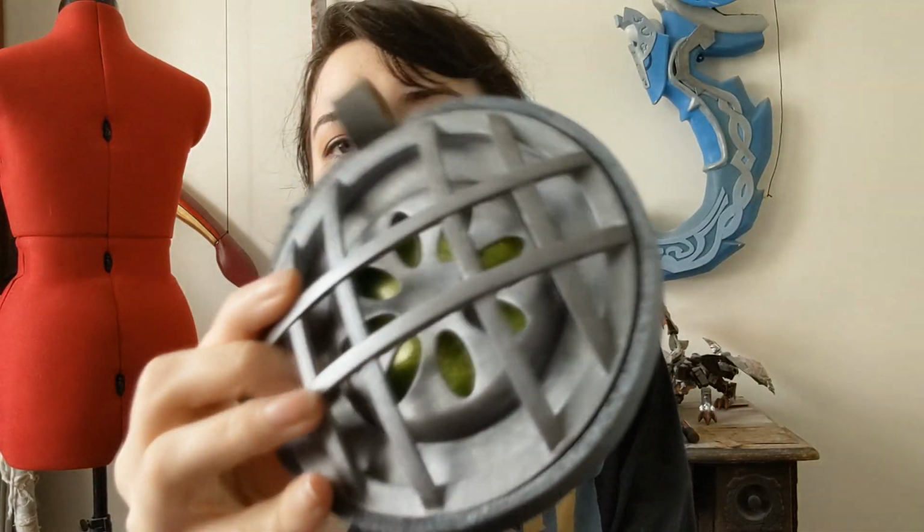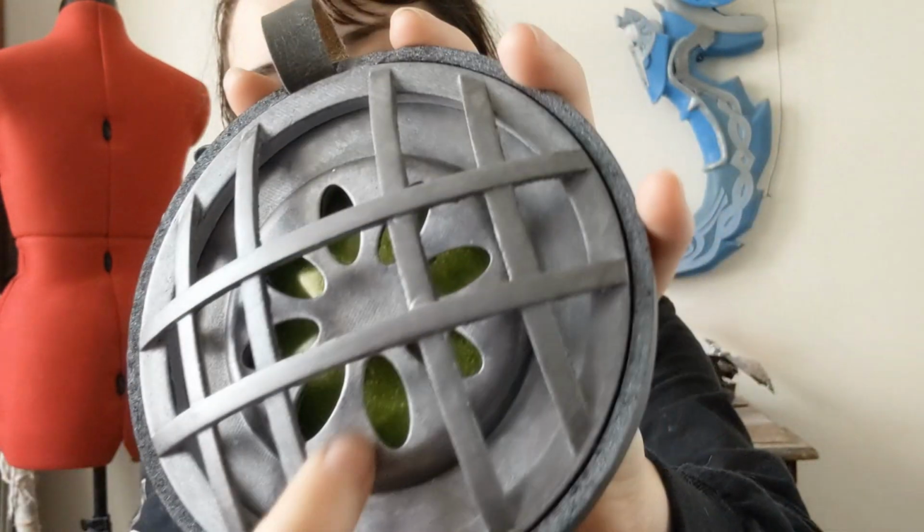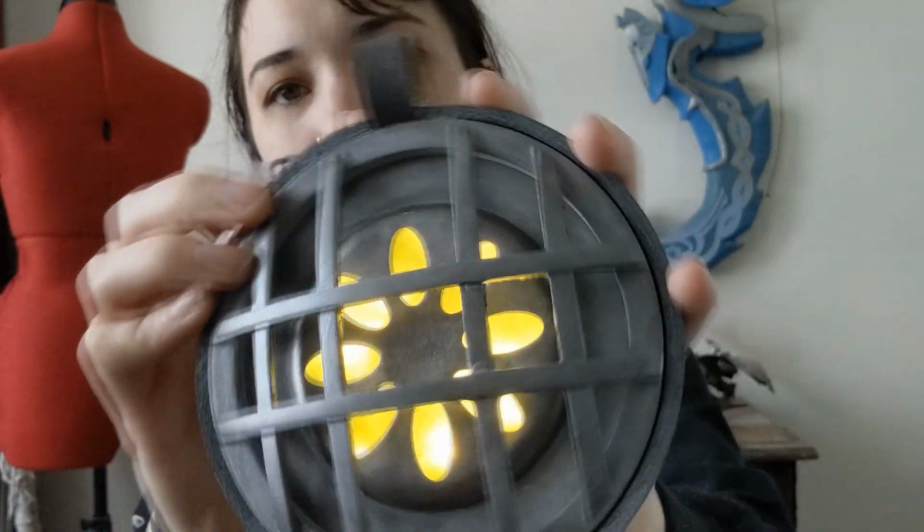So I made it out of foam. I didn't even bother plastic dipping it or anything. And within here contains the LEDs. There is some diffusing material, and for the green, I just used green binder dividers, that sort of transparent. And it really just gives it a nice look. Yeah, I really like that. And because he's removable, I can use this on any other Monster Hunter cosplays that I do, which is super exciting.